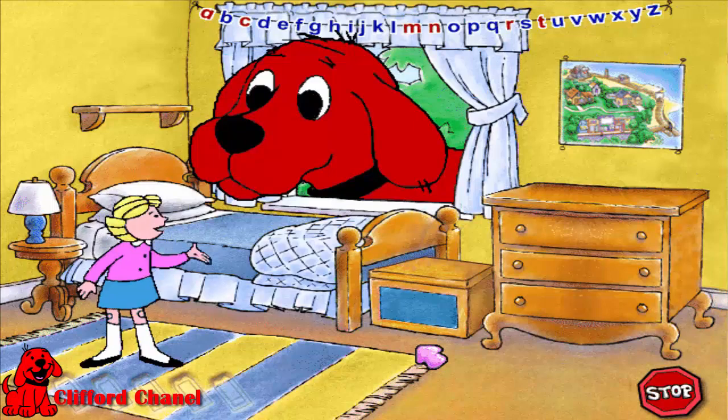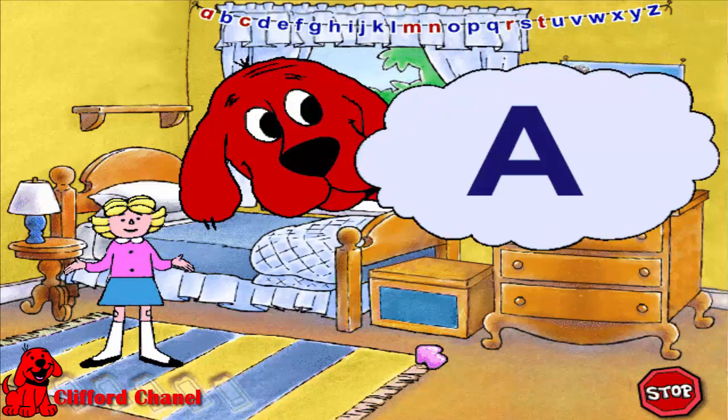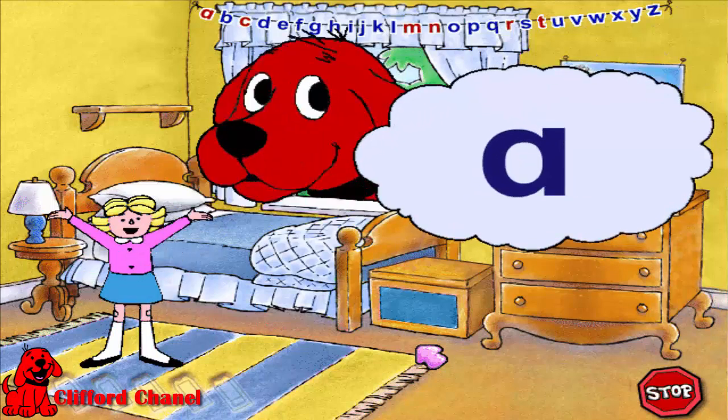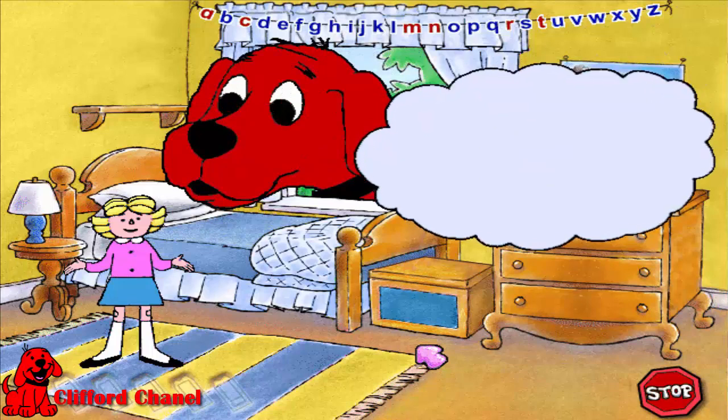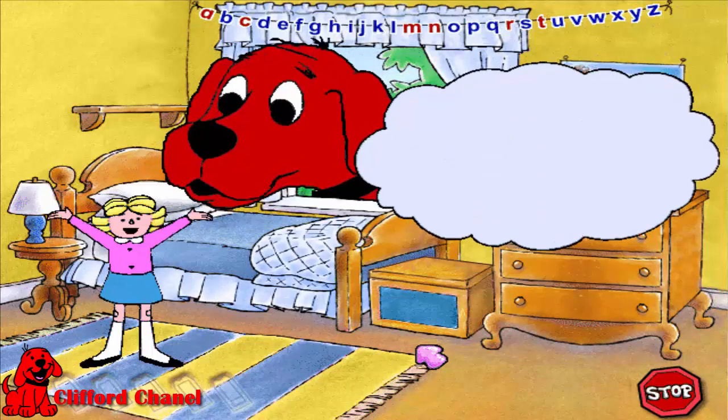Here's the letter A. This is a capital A. And here's a small a. It stands for the sound A, as in the word apple. Let's say A. A. Another word that begins with the A sound is ant.